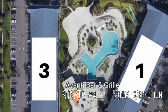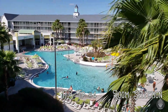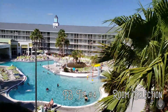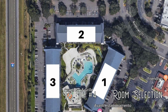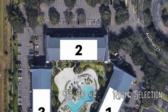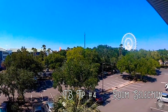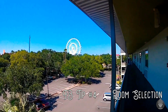There's no consensus on whether a pool view room facing inwards is a good choice on room selection. If noise is a concern for you, with the pool being open until 11 PM, which it has been for some, I recommend facing the parking lot. But if you like the idea of being able to people watch overlooking the pool area, then of course request this instead. Personally, I would recommend a room on the top floor because it's less noisy, you'll get better views, and you'll also get less traffic in the hallways.